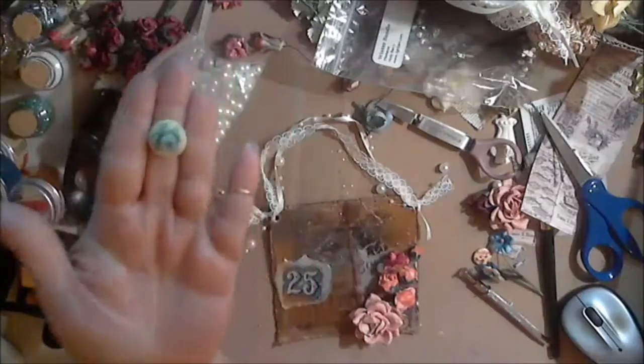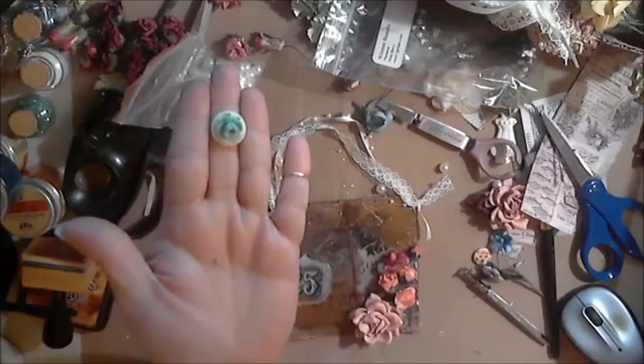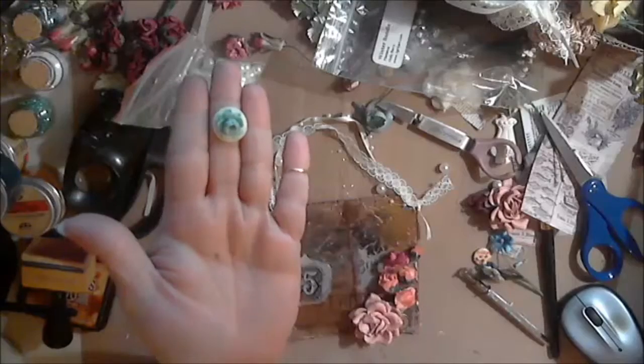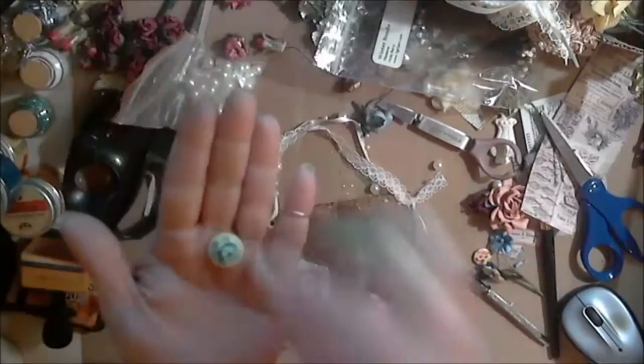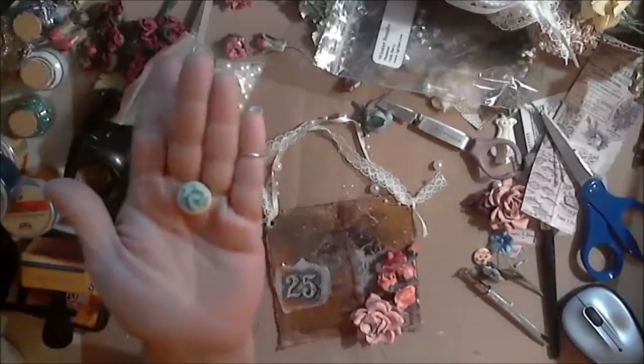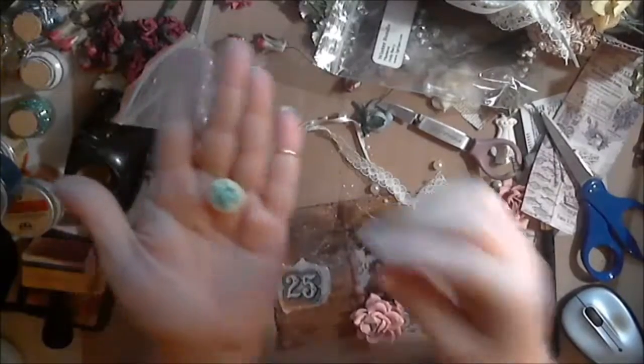This is also a beautiful little piece that Deb sells in the shop. Oops. And of course, one of the games tonight was with the pink one. And this is the blue. These are very pretty.